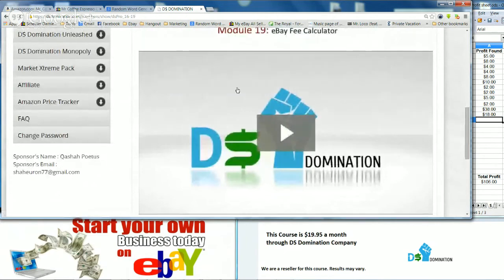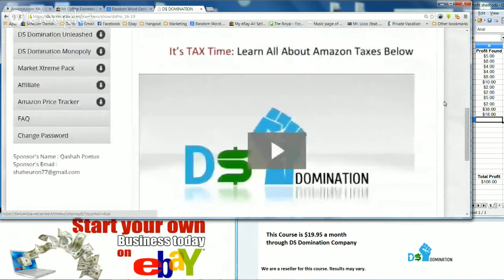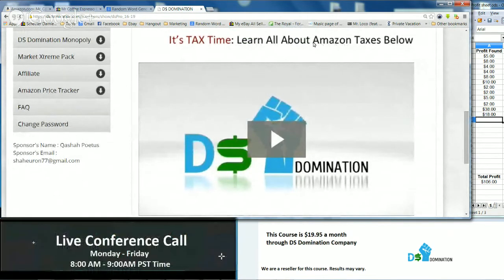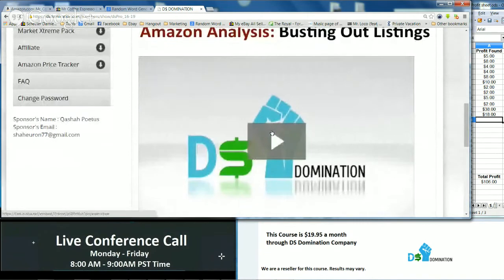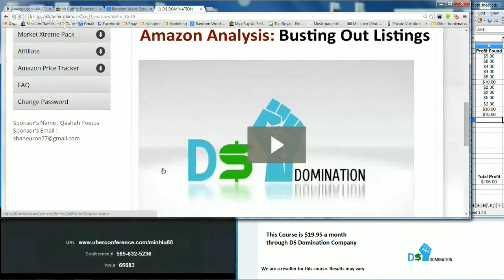eBay fee calculator, we'll show you a website to figure that out if you want, but I mostly go by the calculator. Learning about your Amazon taxes right here, really important, because certain states charge taxes for Amazon, and we show you how to deal with that. Amazon analyst right here, you keep busting out those listings because it helps. You've got to grow your business, basically. You have to have more items and popular items for it to sell. So that's a tip right there.